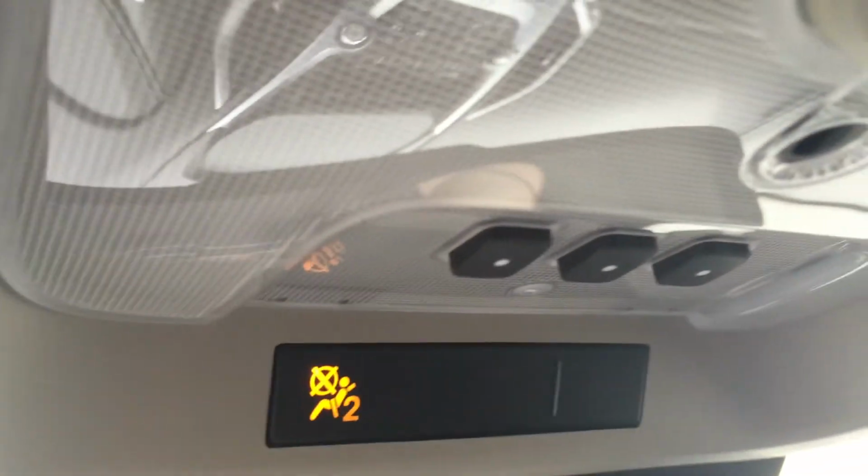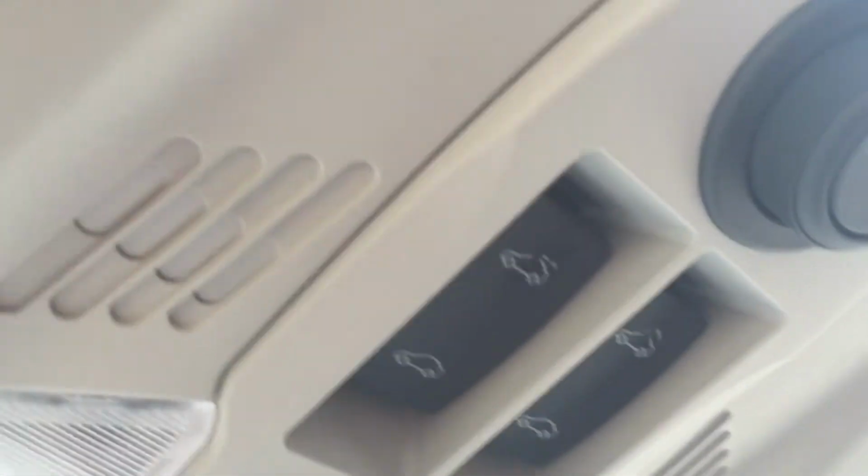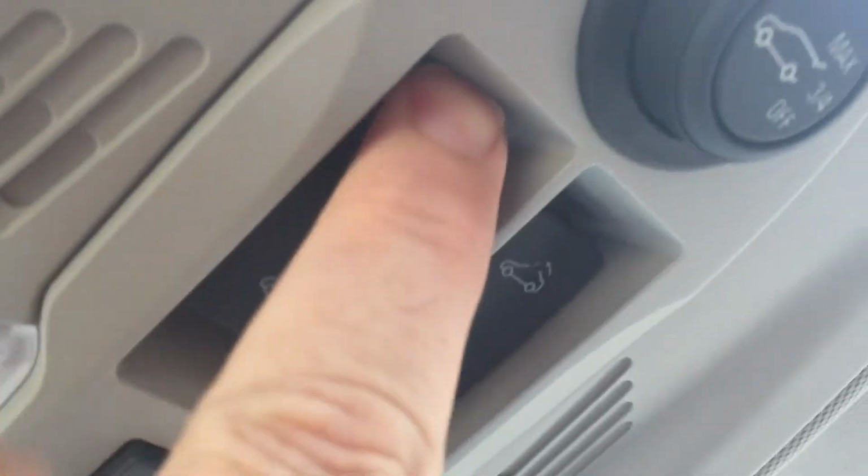Let's take a look up here and see that we have some garage door opener buttons there for you, and a sliding glass sunroof. We're just going to try to maneuver our way in here. One press and that sunroof is just going to slide right back.